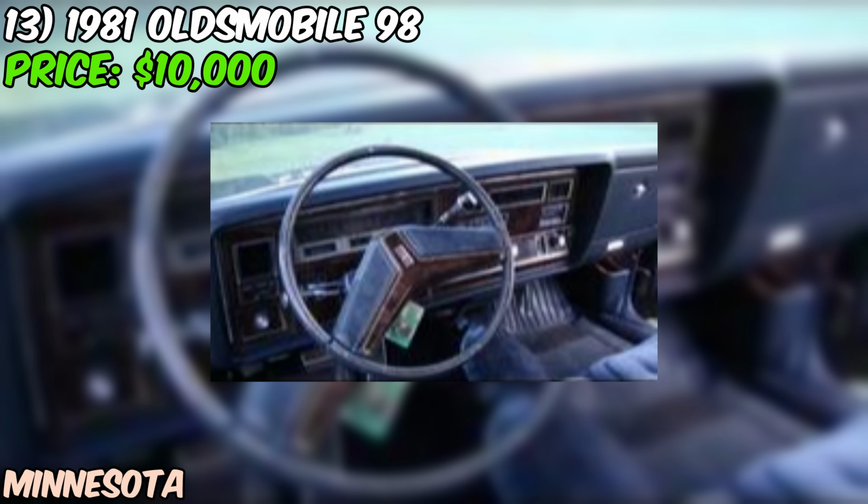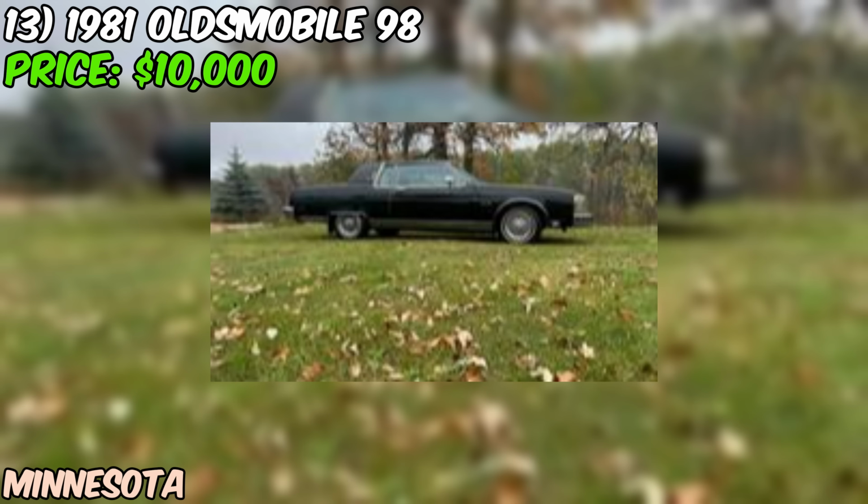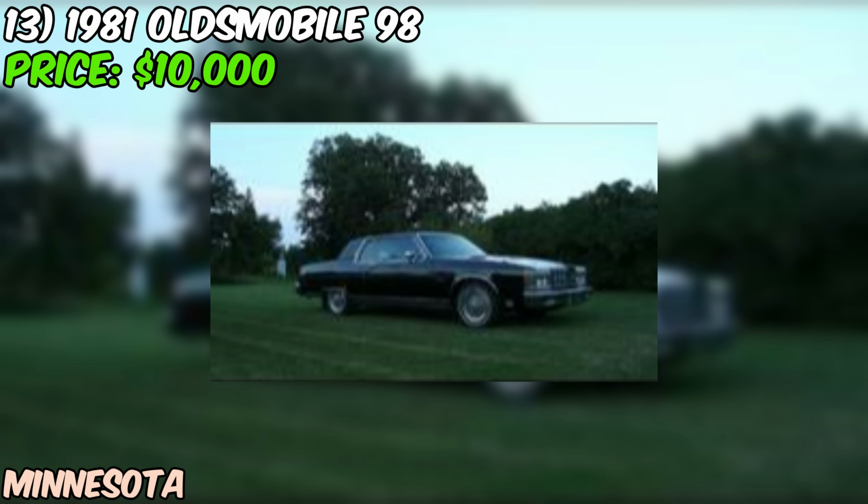Inside, you'll find an AM/FM cassette radio, time to dig out those old mixtapes. A digital clock, air conditioning, tilt wheel, and cruise control. And let's not forget those white wall tires with wire wheel hubcaps. Pure class.